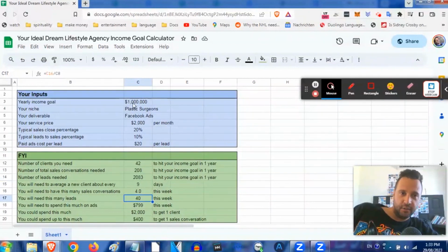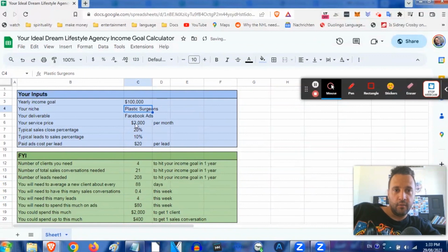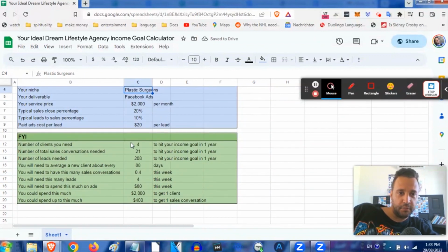And these numbers get even smaller if you're just trying to get to 100,000 a year, which a lot of you guys I know are just trying to get to 10K a month. You don't necessarily have those big goals. You literally just need 4 clients at this business model. If you have 4 clients paying you $2K a month, you're basically doing 100,000. That's 8,000 a month times 12 months, which is 96,000. You're going to need 21 total sales conversations and 208 total leads in your system, which means you've got to get 4 new leads this week, and that's really it.